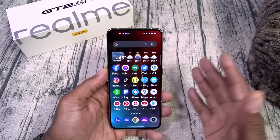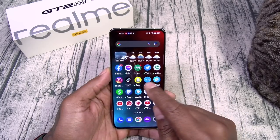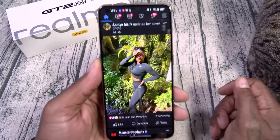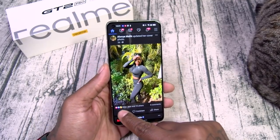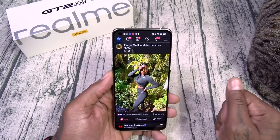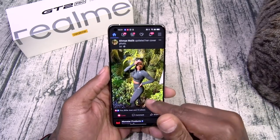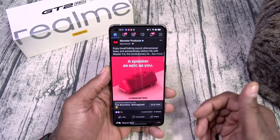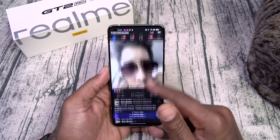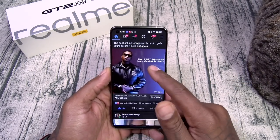Exit out of that. Now, let's do a little social media savagery. Take it over to Facebook. Now shout out to Amaya. Look at Amaya, all grown up. Let me go ahead and love that. All grown up doing the thing. Matter of fact, go ahead and screenshot that too. Add that to my personal collection. Let's see, we got some Monster products. Now, as I'm scrolling through Facebook, watch this.